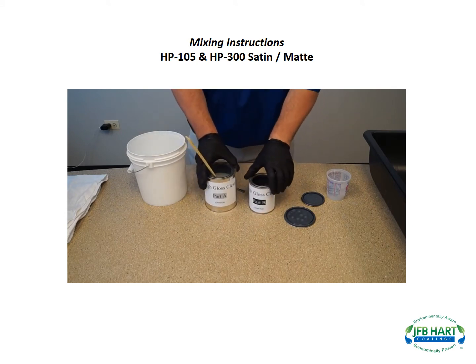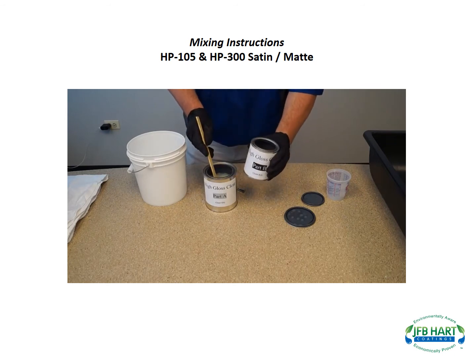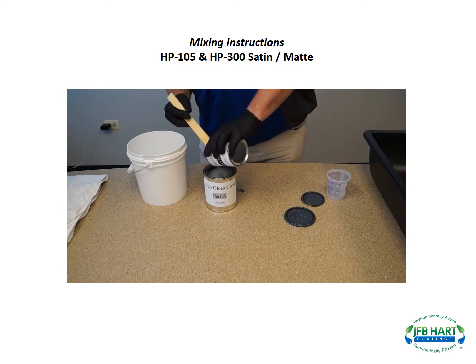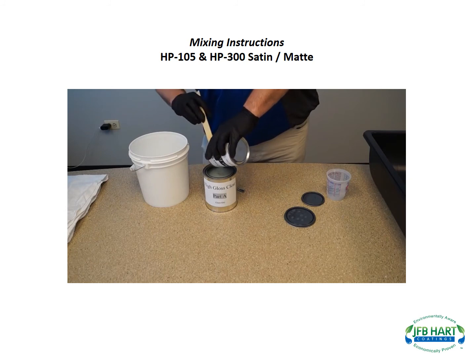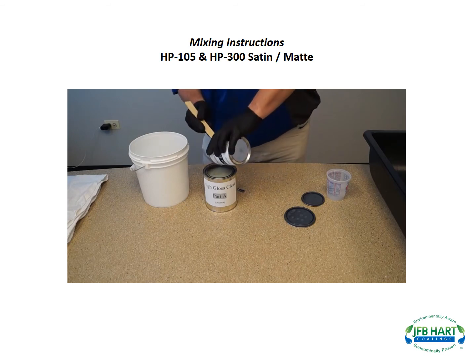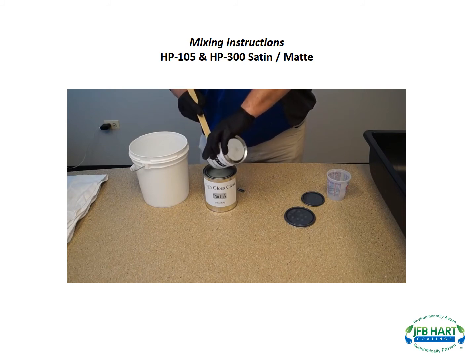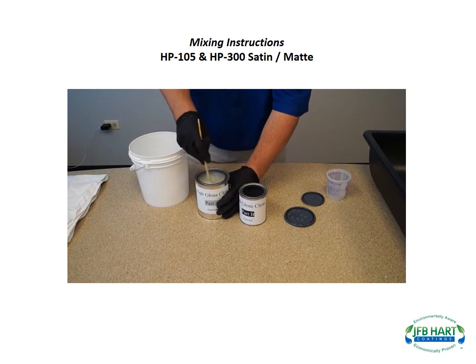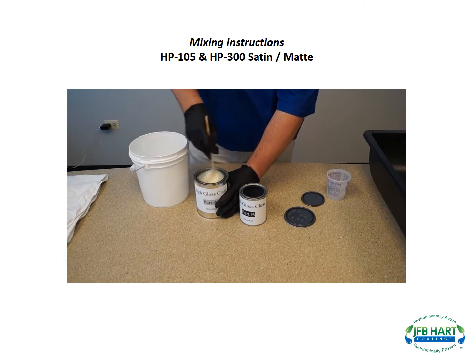So once you've got the 2 parts ready to go, step 3 is to pour the contents of part B into part A. You want to make sure to get the entire amount out of the quart can into the part A. And then you'll stir for 2 minutes. You don't want to use a high-speed drill. Using a high-speed drill will introduce air into this mixture, which ultimately will introduce bubbles into the final product.